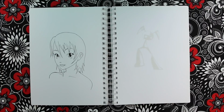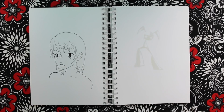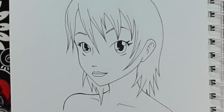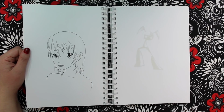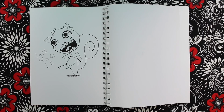Another anime girl. Ugh, there's so many things I don't like about this. I love the way that anime and manga look, but I feel like I'm never going to be able to fully replicate that style. No matter how many times I draw anime style characters, they always feel just too American. The style and the way that I'm drawing, everything from the line thickness to the shape of the eyes, just feels so American. And I think that's just something that's always going to be part of my drawing style. Turn the page, girl. There we go.